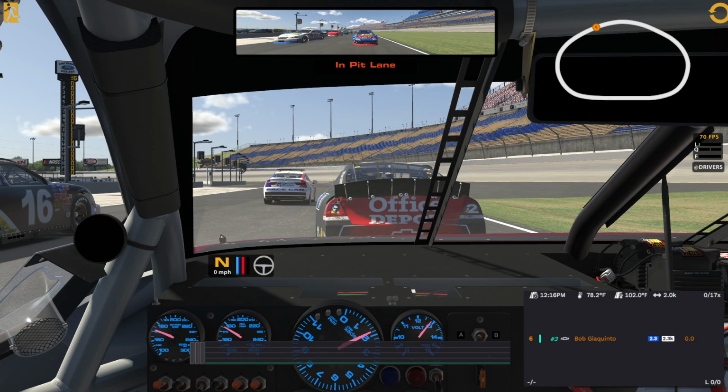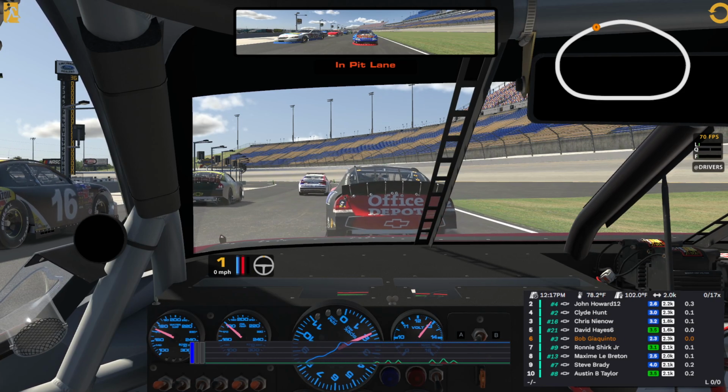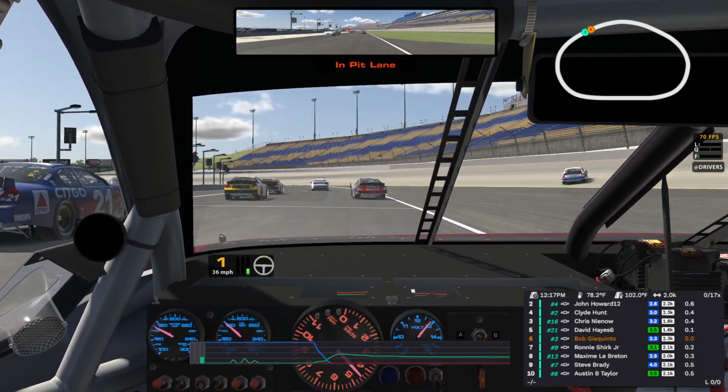I'm a 2300. The highest in here is the number one car, who is a 2300. And the lowest is a 1600 as the 22. So, there's no tire changes allowed during this race. Pretty good run, and good luck. Pretty decent strength of field here as well. Still getting used to this car and the oval racing.